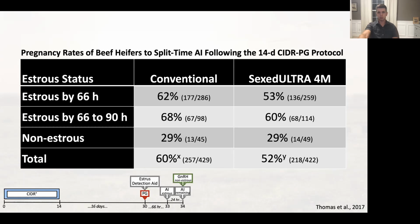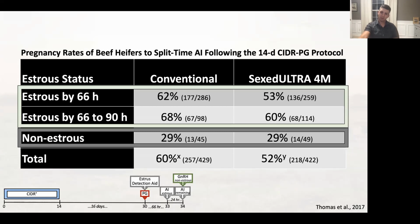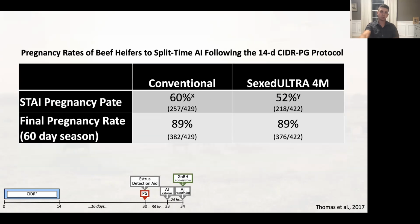Again, this is some work that we did several years ago, but those females that express estrus before the standard fixed time AI time or during that delay period, exceptional fertility with conventional semen, very, very acceptable fertility with sex-sorted semen. In fact, very good, really, if you think about what that actually translates to. And still poor fertility if they have not expressed estrus, but remember that proportion of the females has been minimized if you do this approach.